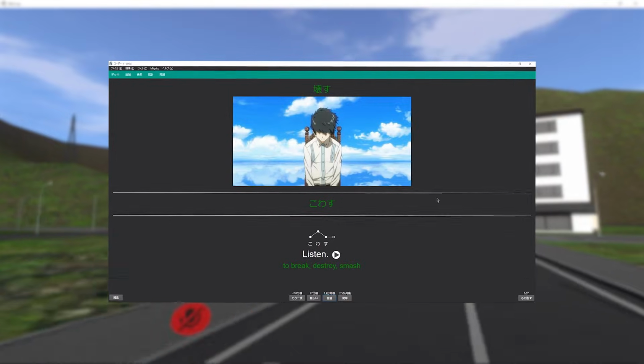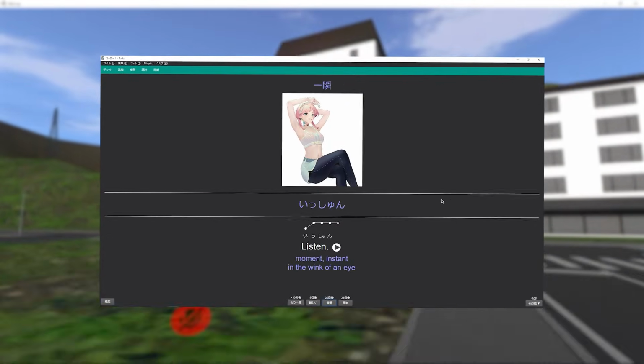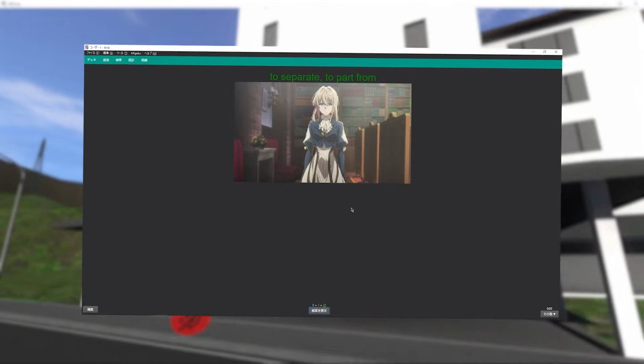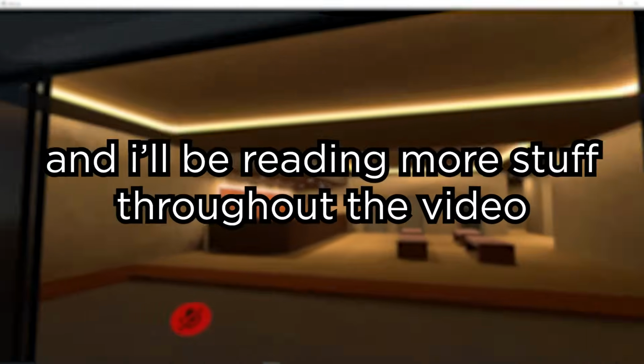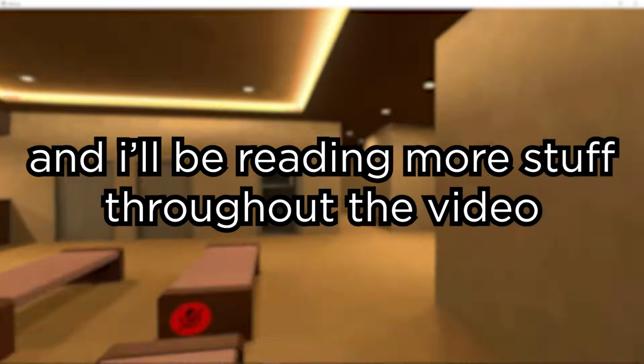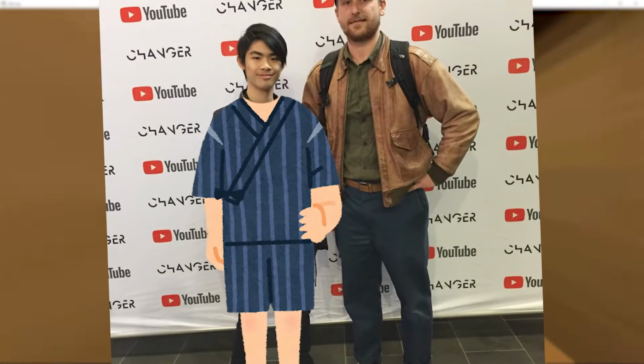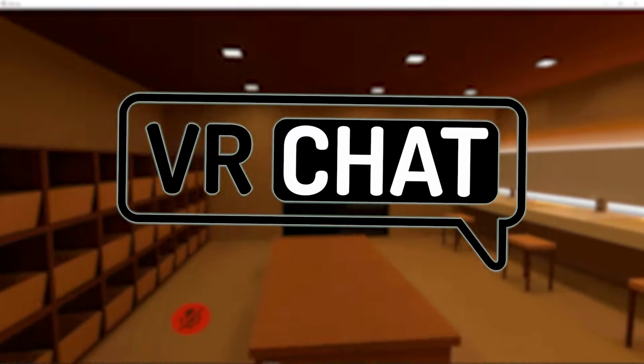I do read my Anki cards out loud, so when it comes to reading something and saying it out loud, I think I can do that relatively well for my level. Now, I've been demonstrating that throughout the video so far, so I don't need to dedicate a segment to it, but I will dedicate a segment to me trying to speak Japanese completely unscripted. So, let's get on to VRChat.